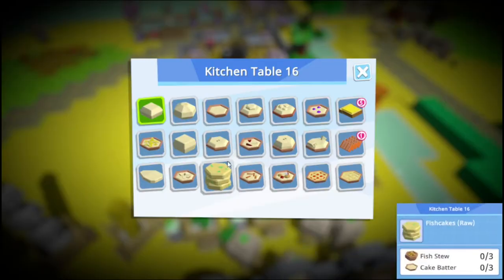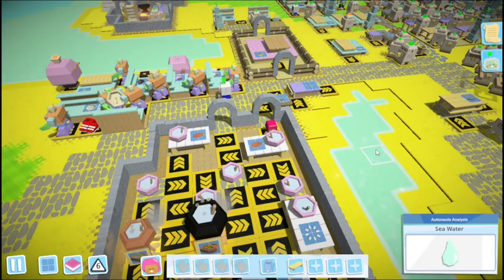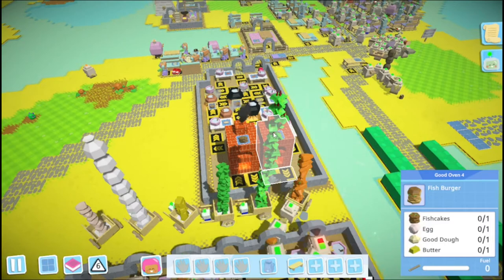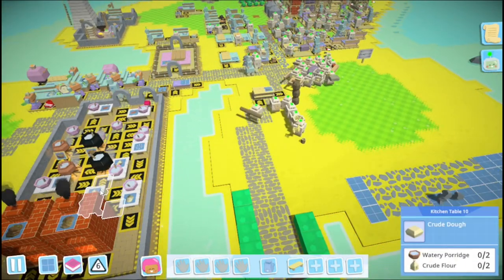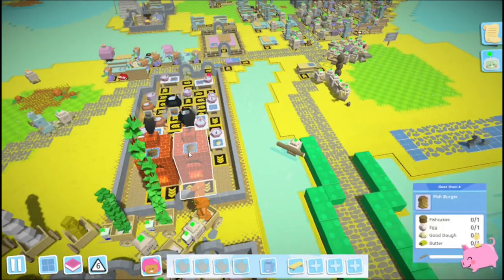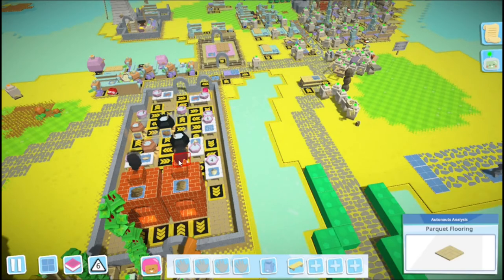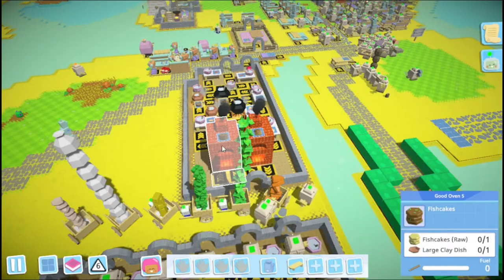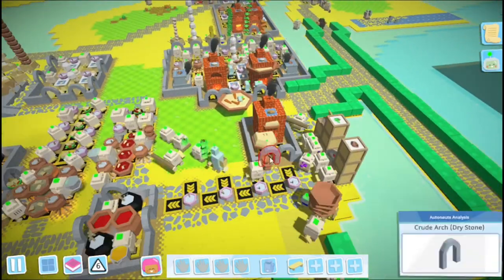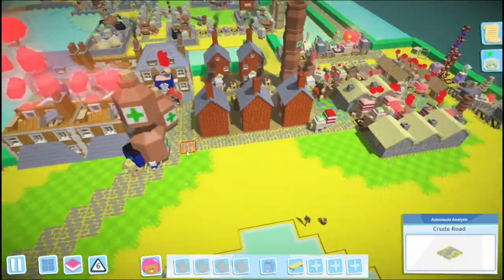I've got basically everything from one end to the other set up, hopefully, to manufacture fish burgers. For the fish burgers, I need fish cakes and good dough. So behind here, I have a good dough manufacturing, which is one crude dough and one good flour, and then crude dough, of course, is beside that. The fish cakes require fish cakes raw and large clay dishes. Large clay dishes we have down here, although I may have to improve the amount of those coming in.